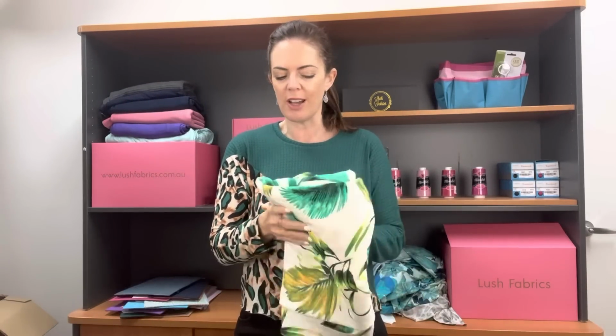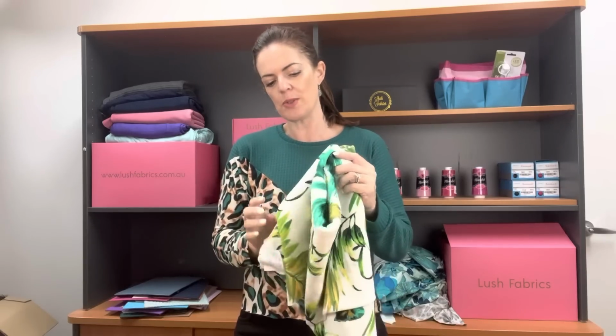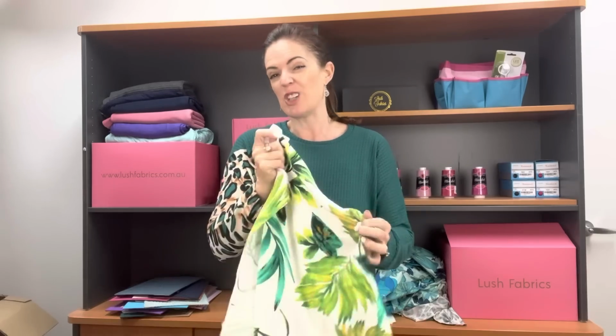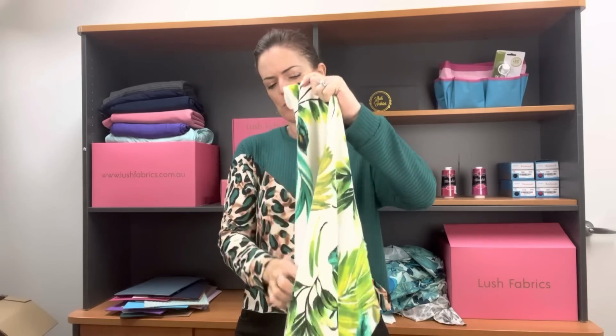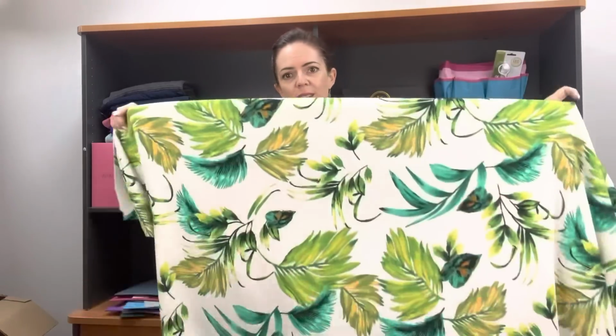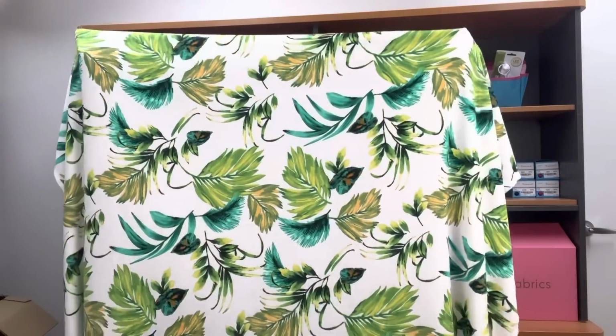All right, the next one I have for you is another restock, and it's Liverpool. You guys love your Liverpools, and certainly last year I had a lot of trouble getting Liverpools in. I do have a few more this year. It's still not a huge amount, but this is Oasis, which we've had before, and it went pretty quickly last time. So let me show you Liverpool.